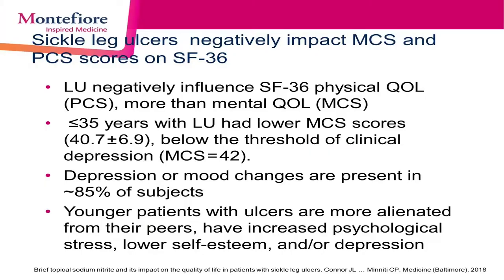And some data that we published with Matt Shea at NIH shows, as we expected, that sickle cell leg ulcer negatively impacts mental and physical health scores, and especially in the young people. It seems that the younger patients with ulcer are much more alienated from their peers, have increased psychological stress and lower self-esteem and depression. It seems that the older ones are a little bit more adapted to having an ulcer.